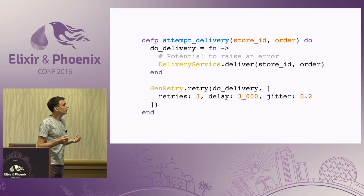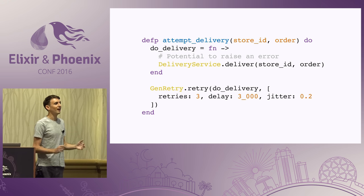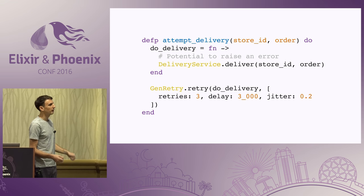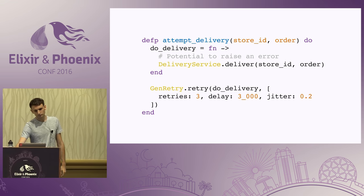But honestly, we've been running this in production and it's been fantastic. So if you have similar retry needs, definitely check out Gen Retry. Very much recommended.